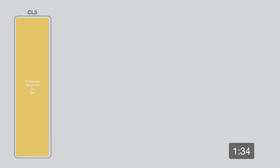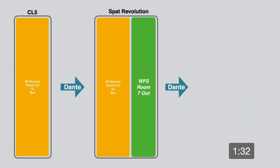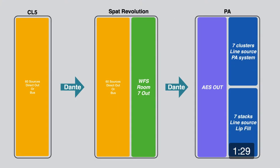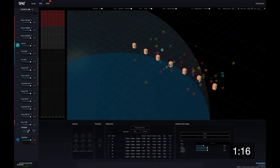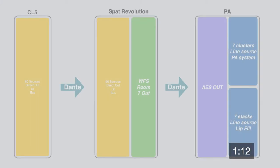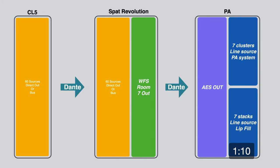Using the direct outs, I sent nearly all the sources to the SPAT Revolution, excluding the more complex instruments that require several mics, such as the piano, the harp, or even the strings, on which I always have a DPA and a pickup. So the SPAT Revolution was receiving 50 audio channels, with SPAT's WFS audio engine itself generating 7 more that were attributed to each of the Kara clusters or Kiva stacks. The audio paths of the Dante and the SPAT Revolution passed through the Rio and hit the LA racks in AES.